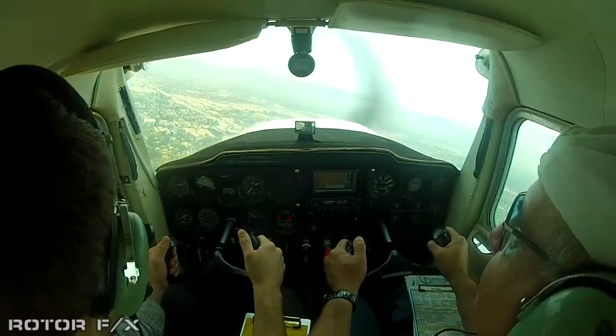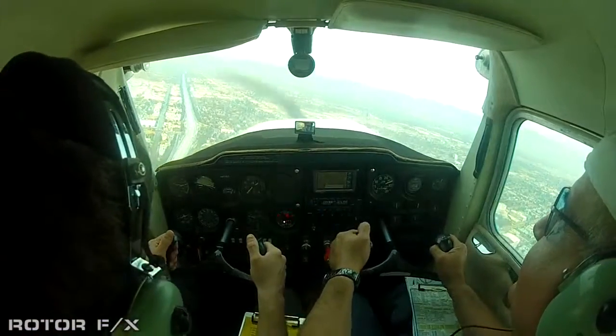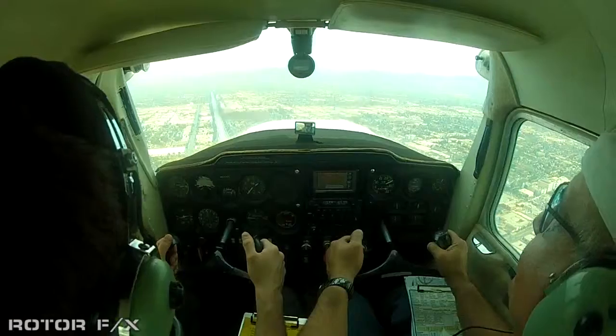Then we're going to follow the freeway. And we're going to go to 1,800 feet. Now come out of the turn a little. So, and there we go.